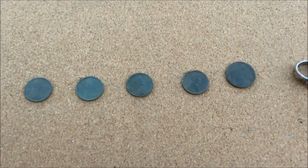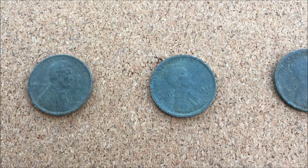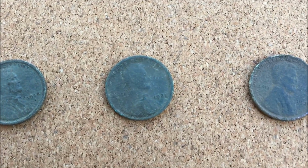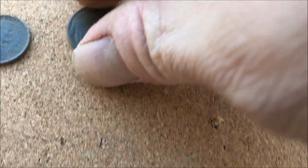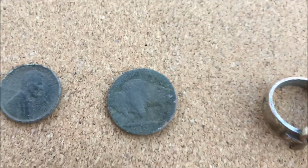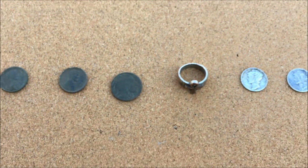And then my coins, I got 4 wheat pennies. Looks like 1912, 1918 S maybe, 21, 30. I got the Buffalo nickel, which is dateless, and I very rarely get nickels, and they're super hard to clean, so I don't even know if I'm going to attempt it or not. I can see all the detail right how it is, so I'll probably leave it.